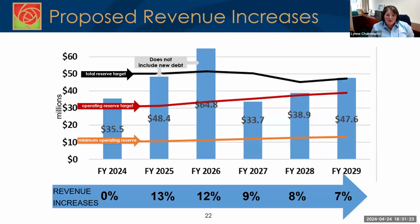So these are the proposed revenue increases. So these are not the rates. These on the bottom, the revenue increases, are telling us how much more revenue over the prior year we need to collect in order to cover all of the needs in our financial plan.